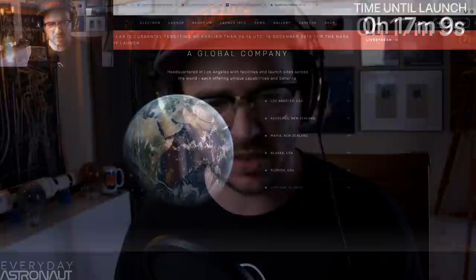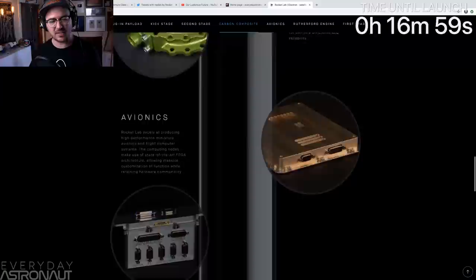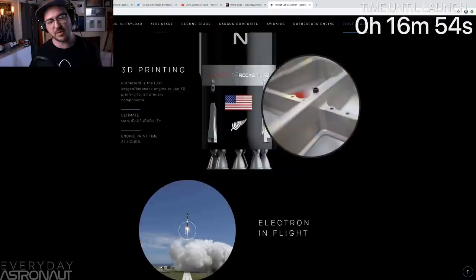Let me pull up a little picture here of the Electron. I'll just go to Rocket Lab's website and we'll take a little peek at it, because it is really, really cool. They have a similar launch configuration to SpaceX's Falcon 9, and it's not like a ripoff, it's just a similarity in their vehicle, where it has 9 common engines on the main stage, like this on the first stage. There are 9 Rutherford 3D printed engines that are electric powered. And then there's a single Rutherford engine on the upper stage.